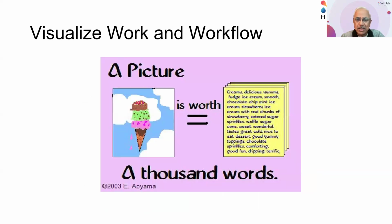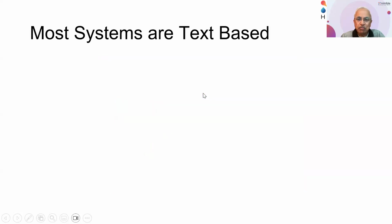And so to take the next slide, which is really about why visual systems are important. Of course, a picture is worth 1,000 words. In the context of project management, you can say a picture is worth 1,000 tasks, and we'll show you as we talk through some of these things. Going on to the next one.